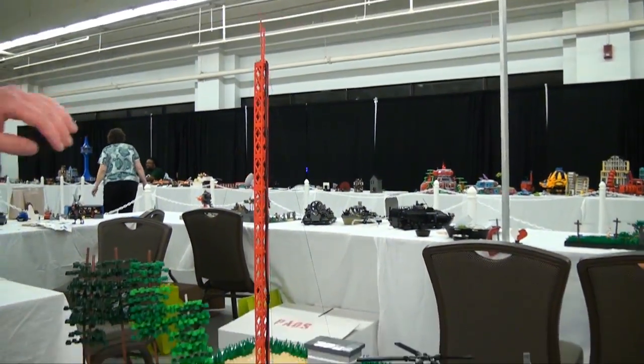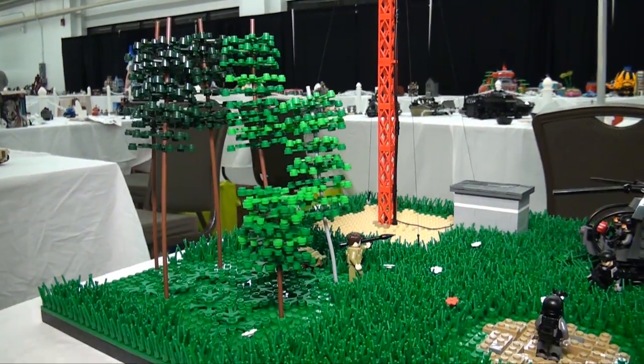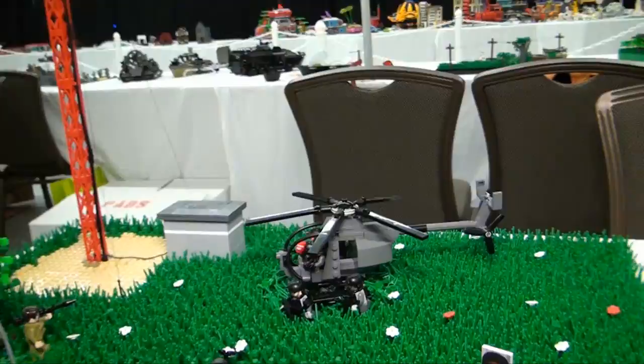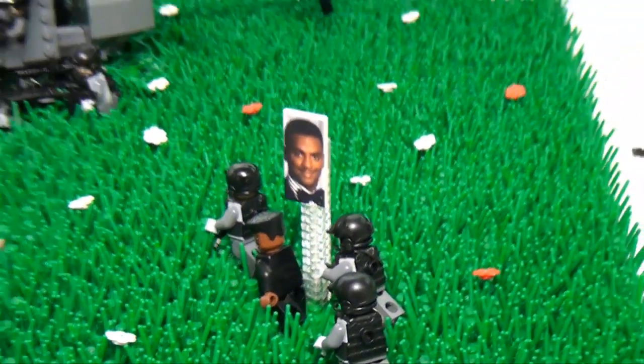And then there's some very nice little spindly trees here. See some men in the trees there, I think, attacking the helicopter. So I myself am not really aware of what this is exactly meant to represent, but who knows? There's a helicopter, we got a broadcast tower, a man in a crater, and a celebrity. So we'll just leave it at that then.